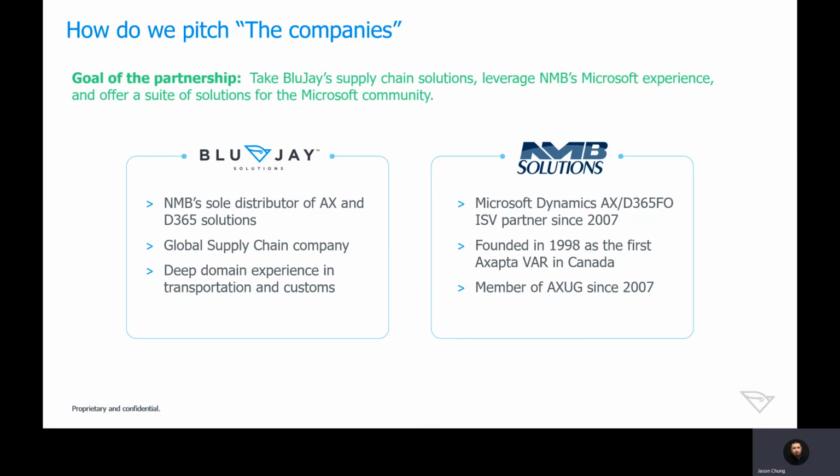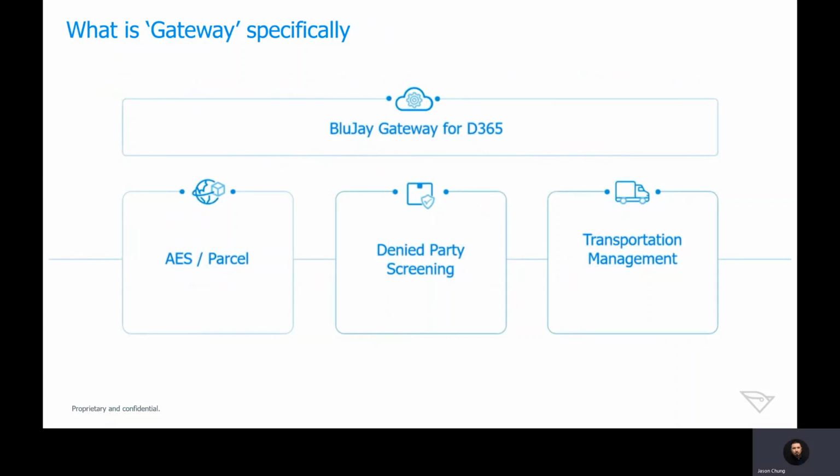So that is what we do. We take BluJay Solutions platforms and engines, and we integrate them, we embed them into product suites that we offer to the Microsoft community through D365 for Finance and Operations. So simply put, NMB Solutions is the Ferrari, and BluJay Solutions is the engine under the hood. So Gateway is in two parts: a rebranding of some of the existing products into a more consolidated and more unified approach, and the second part is actual interoperability between the products. So there is a Gateway to Parcel, Gateway to Denied Party Screening, and a Gateway to Transportation Management for shippers.